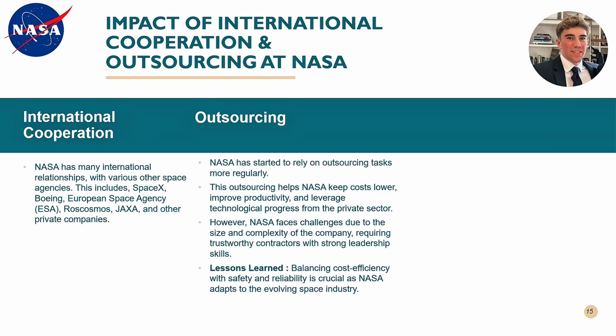Cost and budget control is another major factor for NASA's outsourcing. International partnerships can sometimes lead to exceeding budgets, unexpected expenses, or financial problems that could affect long-term planning. NASA must try to balance cost-saving benefits with the potential risks.